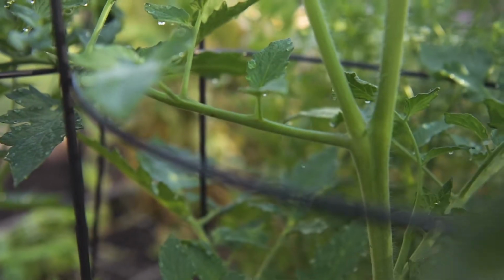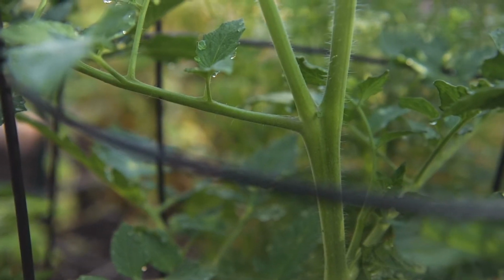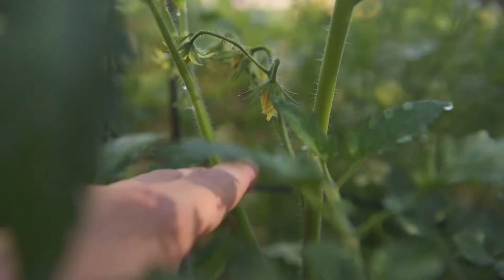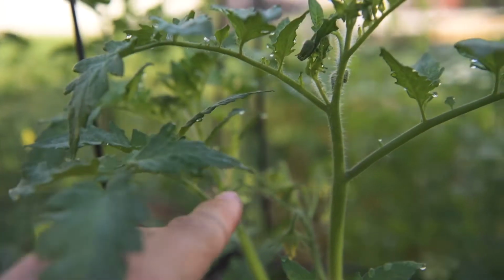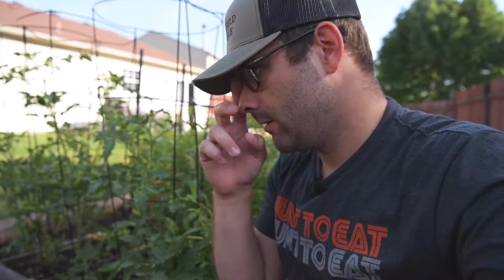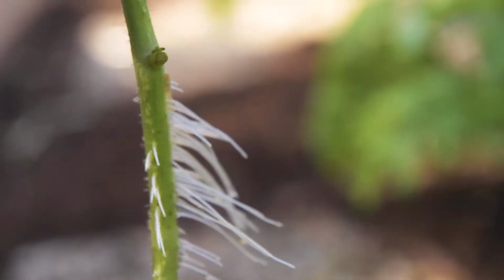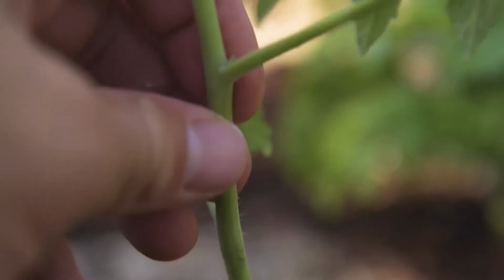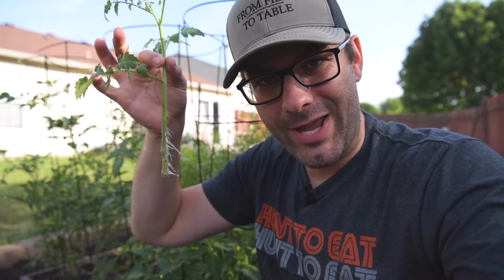So you can see in the crotch of the plant, this is normally what we would snip off, and it has grown almost as high as the main stalk. So with that sucker about a foot tall, what you can do is clip it, put it in some water, and it'll start growing its own little roots. And basically what you've done is created a clone of that tomato plant.